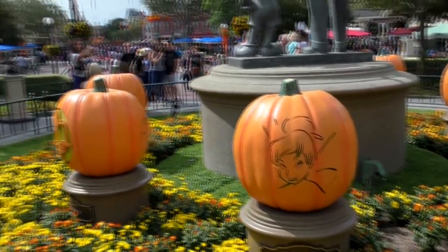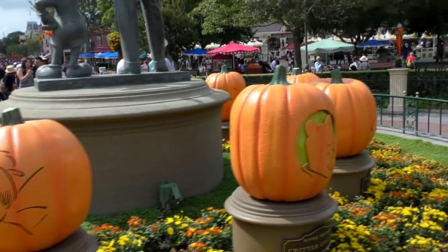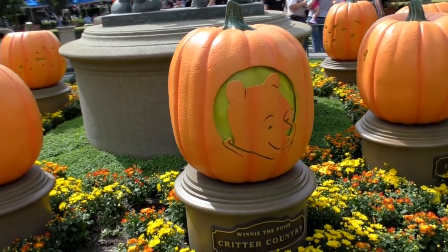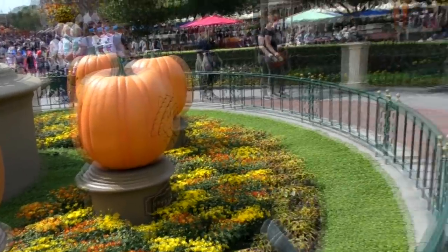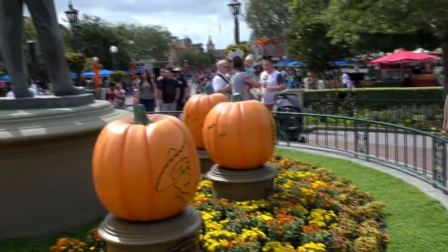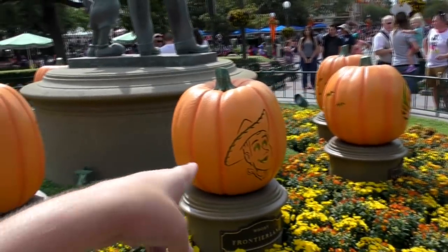Fantasyland with Tinkerbell. She actually laughed that time. I didn't even have to cue her up. I'm laughing because that was so stupid. No, it isn't. You thought that was funny. Don't even lie. Winnie the Pooh. Your stupid jokes, because I love you so damn much.